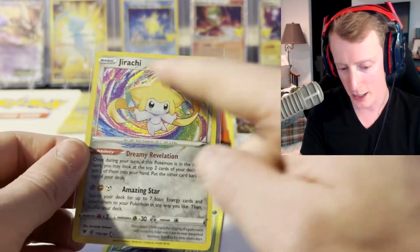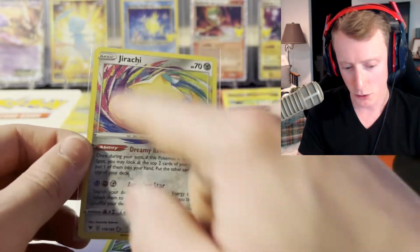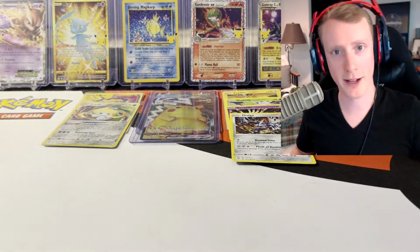I love the steel card, right? The gray coloring with the rainbow effect. Looks really, really good. Not bad at all. All right. Let's keep it going, Bombers.